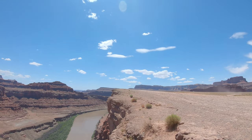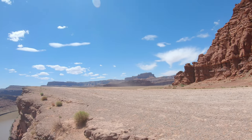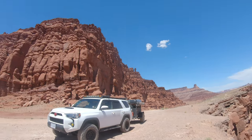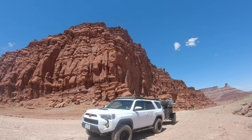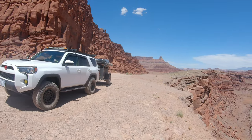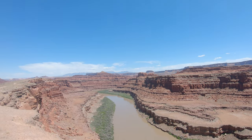This is shortly before entering the national park on the Shafer Trail. Got that cool little formation over there. This area right up in here is part of Dead Horse Point State Park. And there we are right there. It's a pretty sweet little lookout point. Worth the stop.